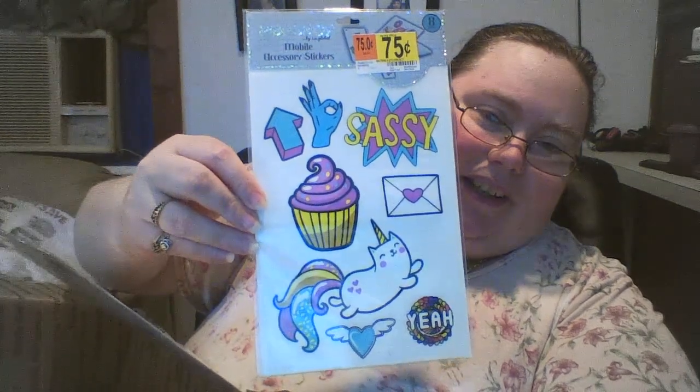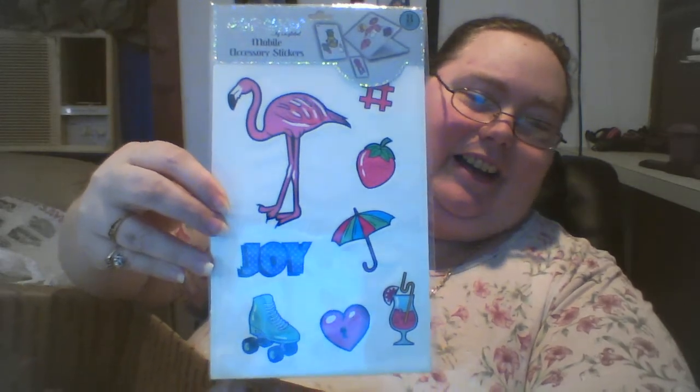And then, okay, let me see if I can do this. All right, my fingers don't want to go in there. There's this set of stickers here. Really cute. Love them. And there's two sets here, but I want to show you because they're so funny. And just cute. And look. That is so neat. I love that. And then there's this one here. Like I said, flamingos on the brain, let me tell you. I love it.